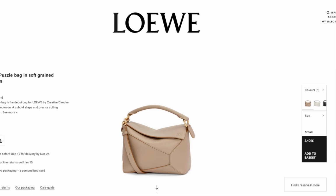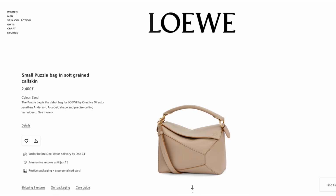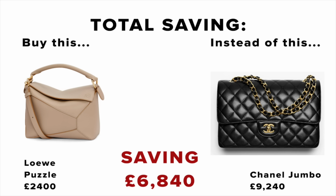And then for the final bag, when I was thinking about this, I thought this is a really classic bag. It's been around for a few years now. If you don't like a logo, this is a great one for you. If you know, you know. If you know the brand, if you know the style, you're going to know who the designer is. But if you don't, it doesn't matter. Not such a security threat. It's from Loewe, and it's the puzzle bag. This bag is £2,400. And that would be a saving of nearly 7k, so you would be saving £6,840 if you were to get the puzzle bag instead of this.